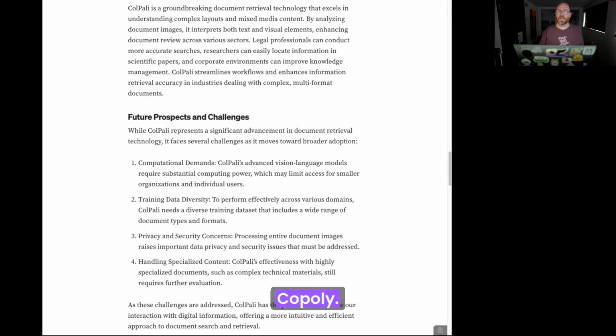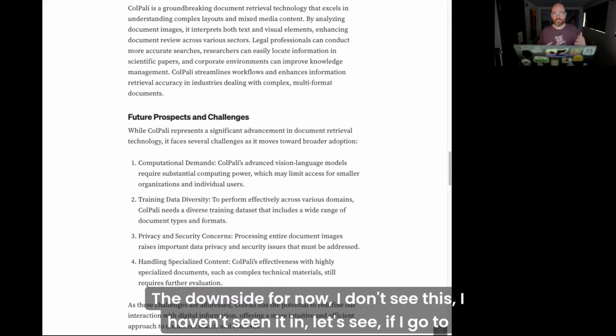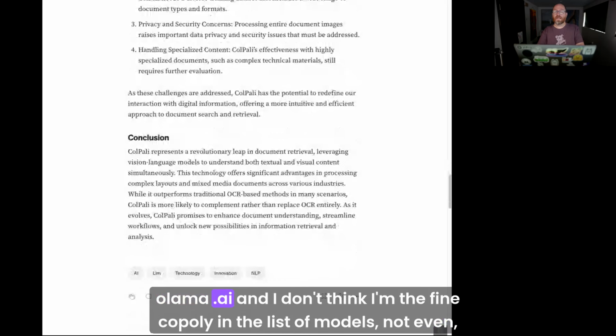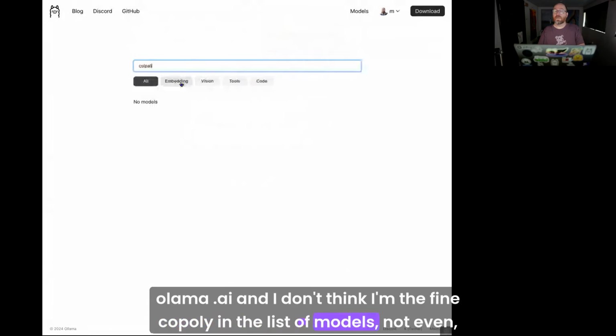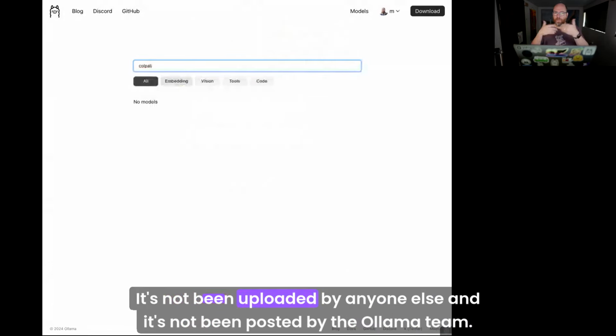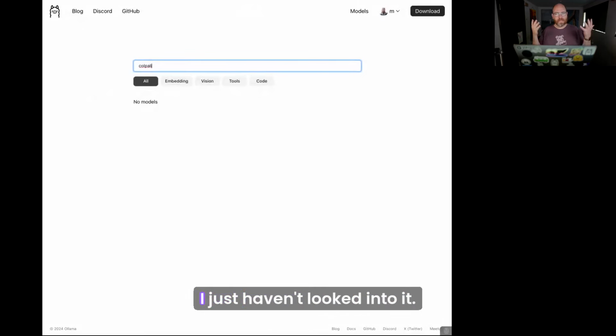Where am I? ColPALI. Yeah, so I think this looks really interesting. The downside for now, I haven't seen it, let's see, if I go to ollama.ai, I don't think I'm going to find ColPALI in the list of models. It's not been uploaded by anyone else, and it's not been posted by the Ollama team. So there's no way of using ColPALI inside of Ollama. I don't know if it's possible.